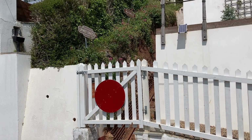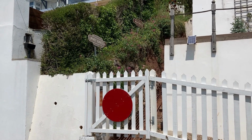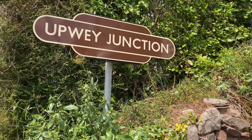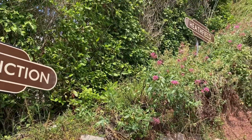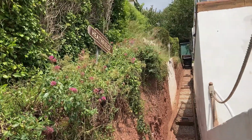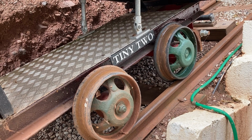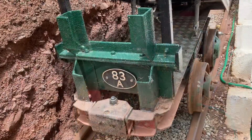Walking along a quiet residential street in Dawlish, I came across this. It looks rather like a level crossing gate. And a closer look at the sloping garden reveals a collection of Western Region-style totem signs and a narrow-gauge funicular railway track with rails 1 foot 11.5 inches apart. A small wagon moves up and down the line on a cable driven by an electric motor. It's named after the broad-gauge locomotive Tiny and carries a Newton Abbot shed plate.